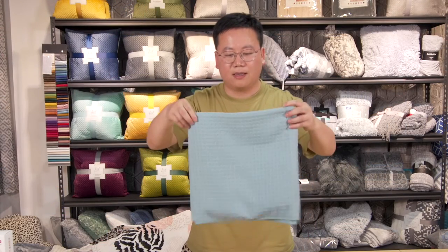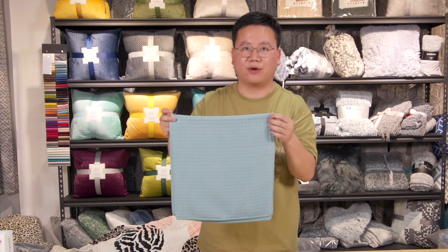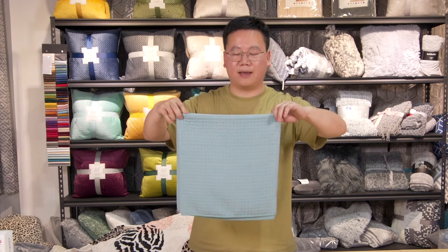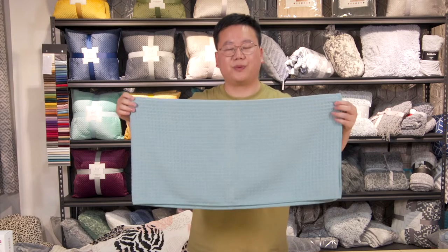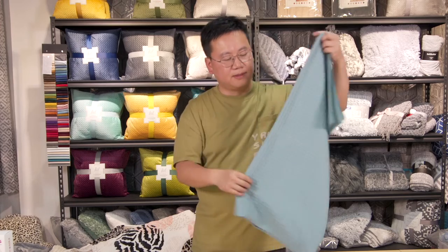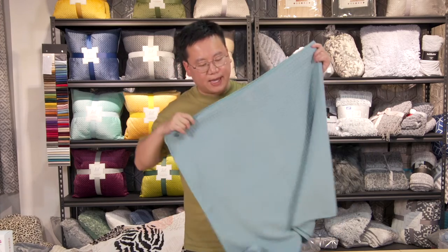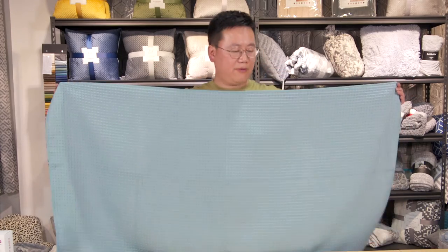It's microfiber quality, which is 80% polyester with 20% polyamide. The benefit is super water absorption. This is the bath towel, a big-size bath towel, which is 70 by 140.